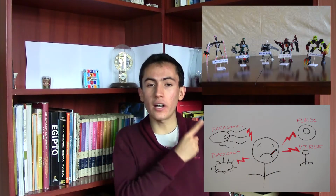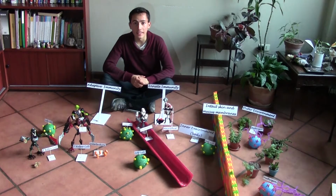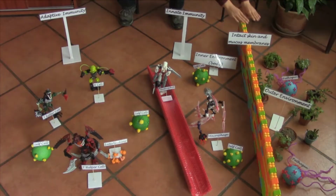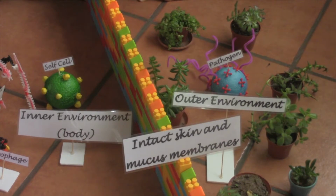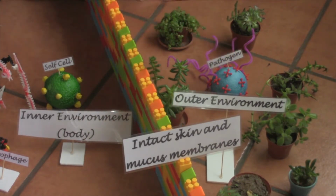To prevent it, you have a very specialized army whose main purpose is to eradicate the invaders. Like every other army, they need a strategy to win. The defense is divided into 3 lines. The outer defense is the intact skin and the mucous membranes, which prevent the enemies from entering the body.